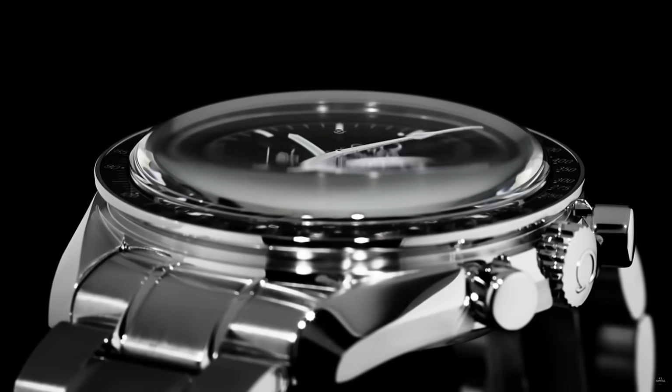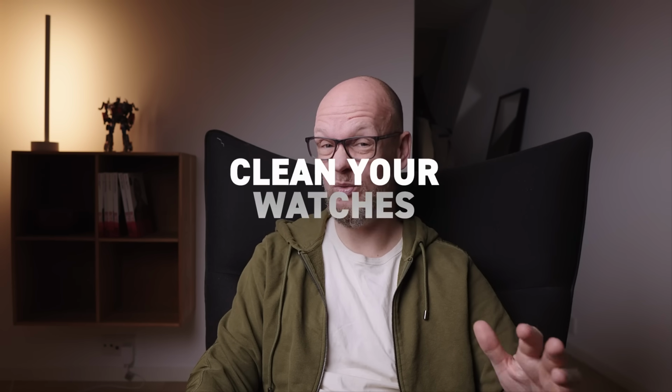I've never cracked a sapphire crystal. Hesalite, you breathe on the thing and it just gets scratched and you kind of learn to enjoy it. As a general rule, I don't get the case polished. I've learned to appreciate the scratches and it saves me some money. Hollow end links can get super gunky, so clean your watches. Yeah, that's something I track as well.